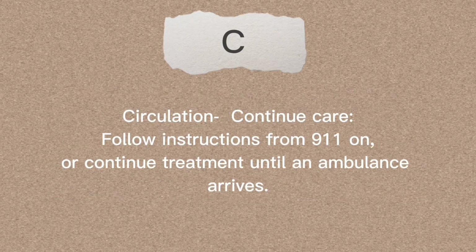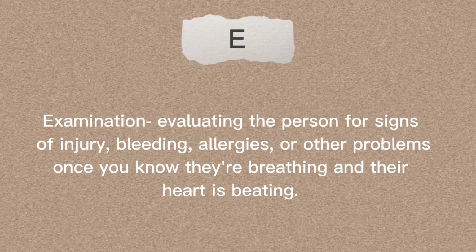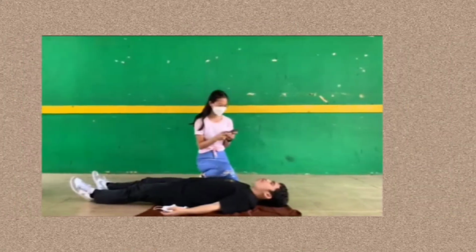Next is continue care. Follow instructions from 911, or continue treatment until an ambulance arrives. Next is disability. Disability assessment, deadly bleeding, or automated external defibrillator, or AED, which is a device that shocks the heart so it begins beating. Next is examination. Evaluating the person for signs of injury, bleeding, allergies, or other problems once you know they're breathing and their heart is beating.